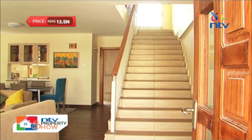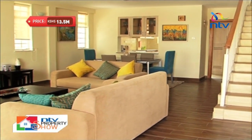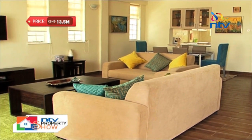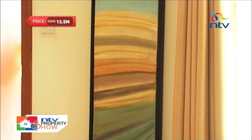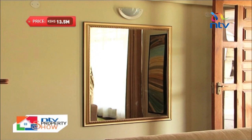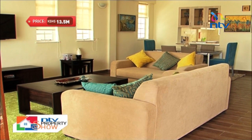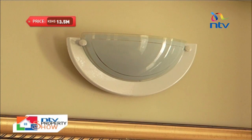A solid wooden door opens up to the stylish living room that exudes comfort and ambience. The simple and minimalistic look offers both style and functionality, allowing one to display wall paintings, photo frames, among other home accessories, and not necessarily crowd the space. The living area flows to the dining room, with both spaces stylishly lit with full and half moonlight fixtures.